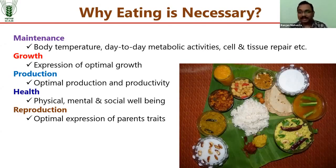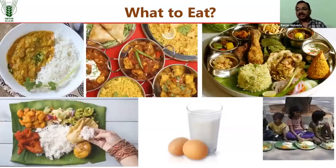I have been finding in our state, Orissa, that reproduction potential is very much lower. In terms of explaining how they gain body weight and reproduce, it is because they are not getting enough energy and not getting enough micronutrients. That is why feeding is most necessary, to provide all the nutrients.